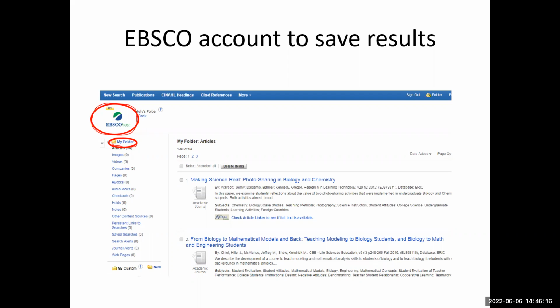And I have the option down at the bottom of the left-hand column here. It says My Custom. I can create custom folders. So I could create a folder for every class or for every assignment. Or if it's a really in-depth assignment, I can create it for different parts of the assignment, whatever I need to do to stay organized.